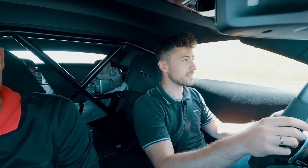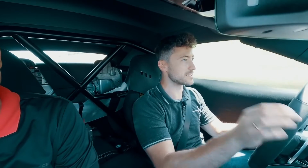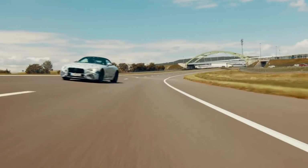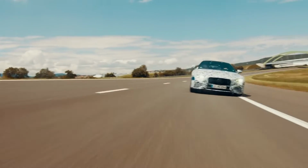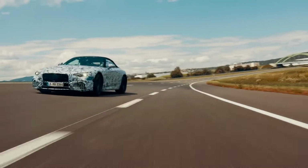You always feel a resistance, and you always feel, okay, the tires or the car is doing exactly what I want it to do. Every input is instantly transferred into the movement of the car. Everything feels super precise. So you trust in the car, yeah? Yeah. You have confidence in the car.